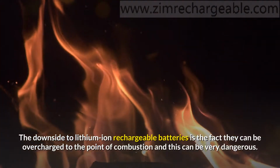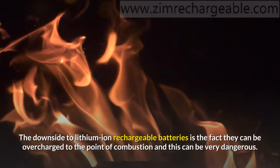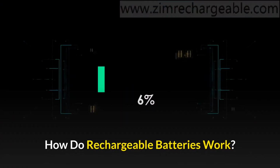The downside to lithium-ion rechargeable batteries is the fact they can be overcharged to the point of combustion, and this can be very dangerous. How do rechargeable batteries work?